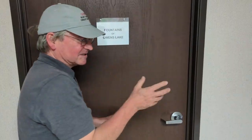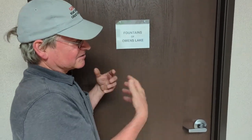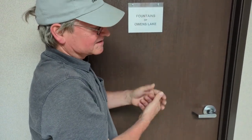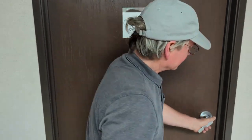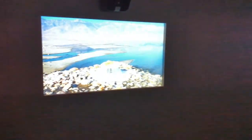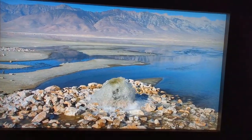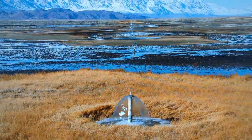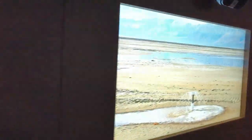We do exhibits in this space. So this one is about the fountains of Owens Lake. Interesting. Fountains of Owens Lake. Oh, wow. Okay. So here's, I think I saw this one. The fountain exhibit is just kind of interpretive. It's just of interest, the different types of fountains that are found at Owens Lake.